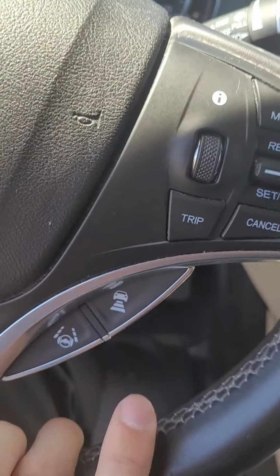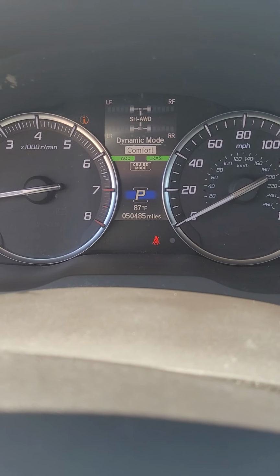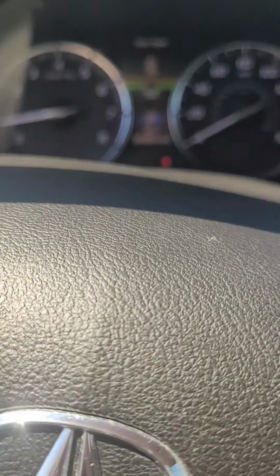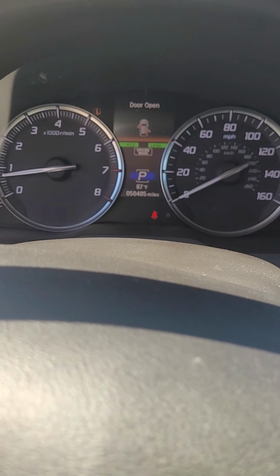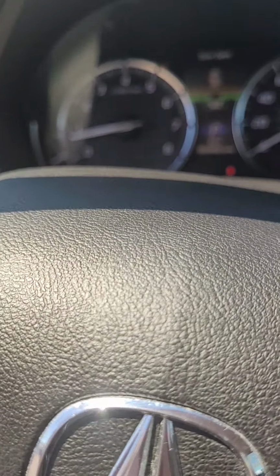Now coming down here, this is adaptive cruise control. What that does is when I press that button, it's going to have little lines come up when the cruise control is on to indicate how far behind the vehicle in front of you you can be before it starts slowing down. I'll get into that a little bit more.